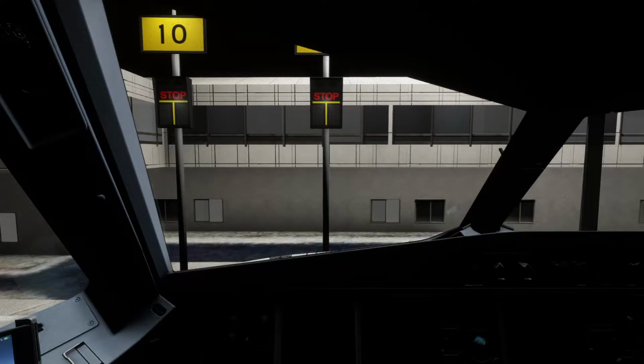Currently sat at stand 10 at Edinburgh Airport, and we're on a short flight, 1 hour 50, to Keflavik. We are on Vatsim. We're going to give Vatsim a go. This is a night flight. We did land in Edinburgh just a short while ago on our first leg of our European tour. So if you're just joining us, welcome.